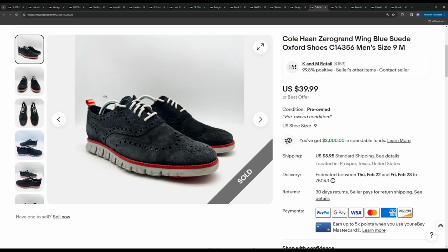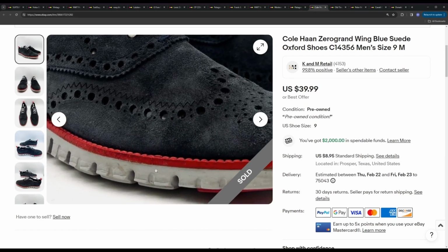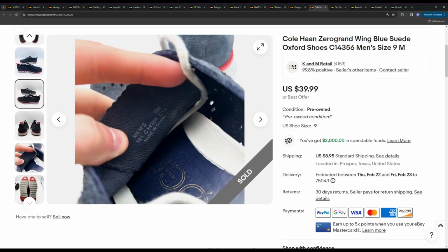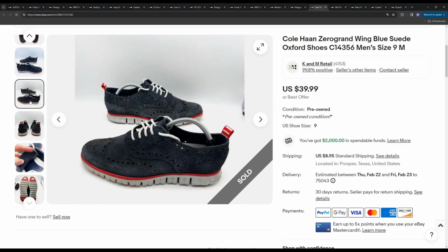Next one is a pair of Cole Haans. I've talked about Cole Haan shoes and this teeth sole being a good model that they make. The Zerogrand. But I think there's other models that are called Zerogrand that don't have this teeth thing. So I always pick up the ones that have this teeth sole. They typically do really well. This one ended up selling for the ask price of $39.99 plus shipping. Sold, I believe, within like a month to 2 months. And yeah, these just do really well for me. So I'll keep buying them until they sort of taper off and don't do as well.